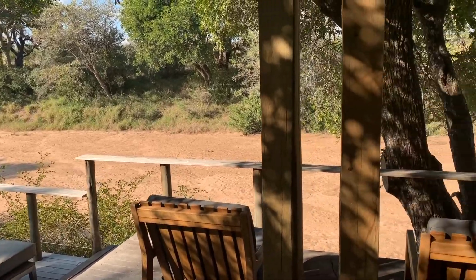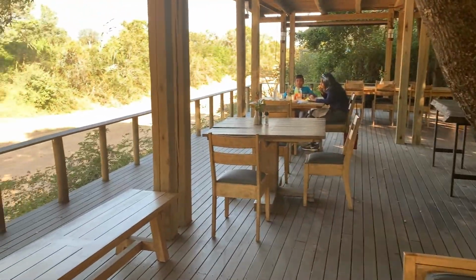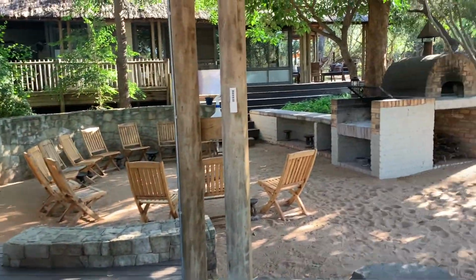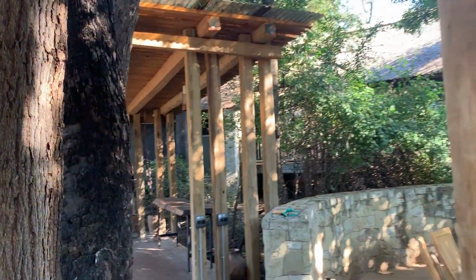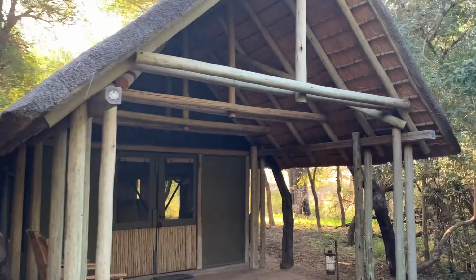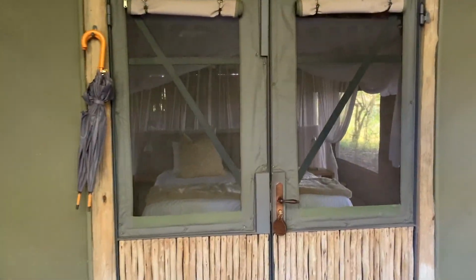So we have just reached the Bataleur Safari Camp at Timbavati. It's another lovely little camp next to a seasonal river, and it's smaller than some of the bigger camps in this region, but it's so lovely and it's very environmentally friendly. This is our Ngwe tented camp in the Bataleur Safari Camp, and it's a lovely area outside to sit and enjoy the bush.